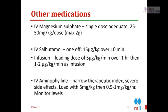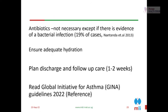In pediatrics, IV aminophylline is our last resort, preferably if you're able to monitor the heart rate, you're able to monitor other parameters, because it has a very narrow therapeutic index with severe side effects. So if you don't have magnesium sulfate, you don't have salbutamol, you've determined the child needs these medications, you can do IV aminophylline, but please, if you're able, monitor the vitals. If you're in a setting that is very good, monitor the levels of aminophylline in the child.